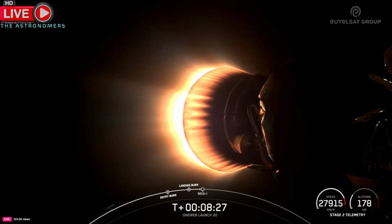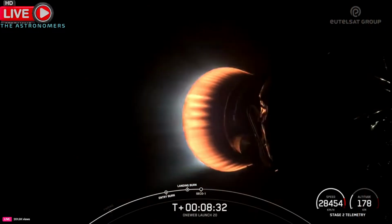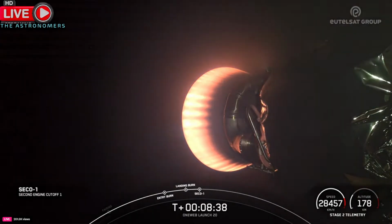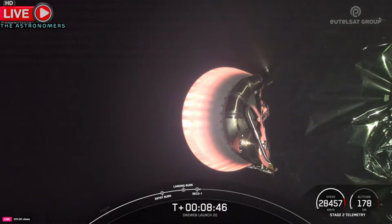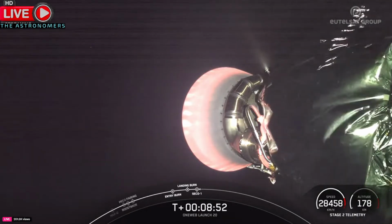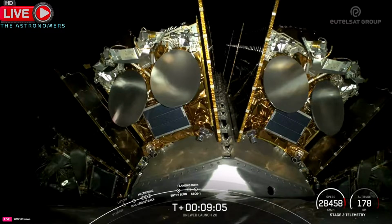And we are now waiting for second engine cutoff, which is coming up next. Nominal orbital insertion. And we just had SECO 1 and good confirmation of nominal orbital insertion. So the second stage is now embarking on its coast phase, which we're going to take a short break for. And after the coast phase, we will relight that MVAC engine for a second time around the T plus 55-minute mark, and that will be followed by payload deploy. So we'll see you back here in about 45 minutes.